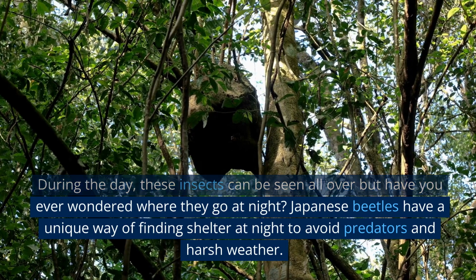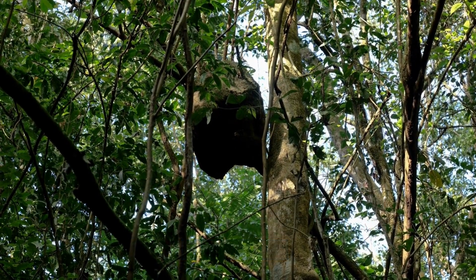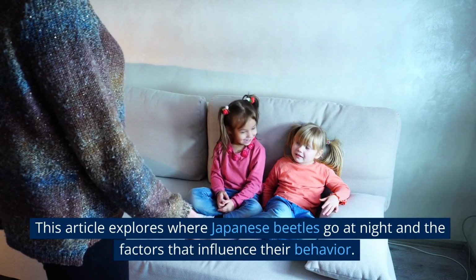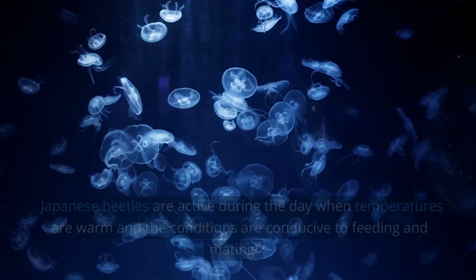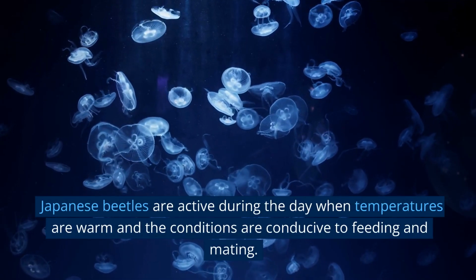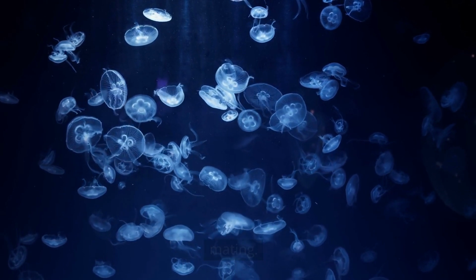Japanese beetles have a unique way of finding shelter at night to avoid predators and harsh weather. This article explores where Japanese beetles go at night and the factors that influence their behavior. Japanese beetles are active during the day when temperatures are warm and the conditions are conducive to feeding and mating.